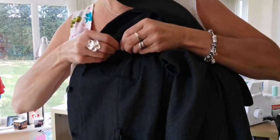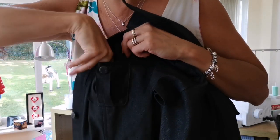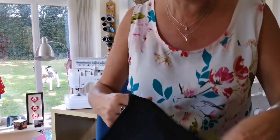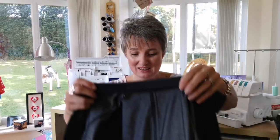Now these are fully functioning pockets, very small little pockets, and you've got that traditional safari pleat on the front of there as well. But for very scant instructions, they just came together beautifully. So a massive tick in my book.